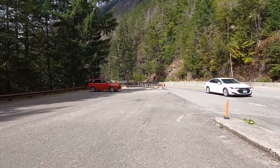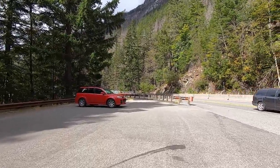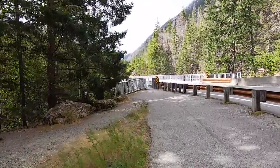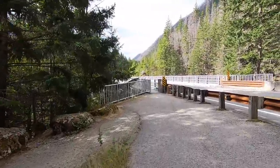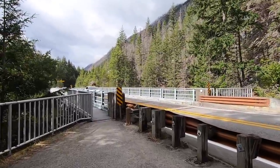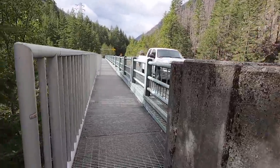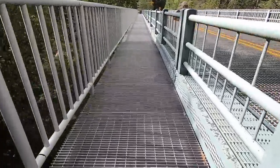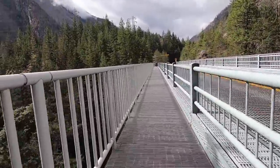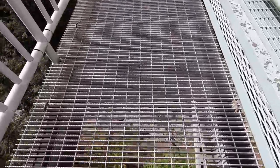Well, looks like I walk across this bridge over here. Boy, the winds are really picking up. Hang on to your hat time. Wow, look at this bridge. Oh my goodness. Oh, look, you can see all the way down through the grating. That's a couple hundred feet at least down to them rocks. Look at that.